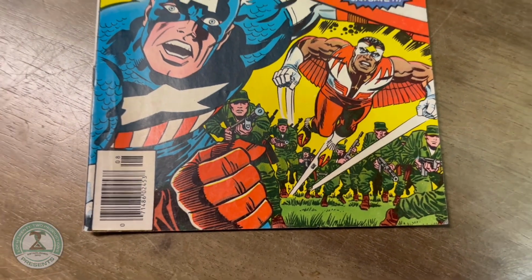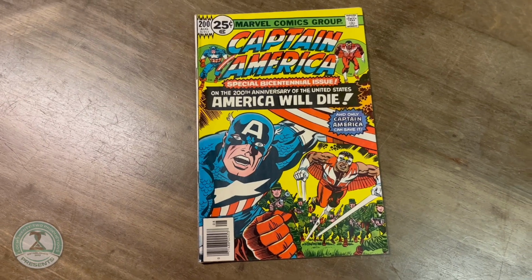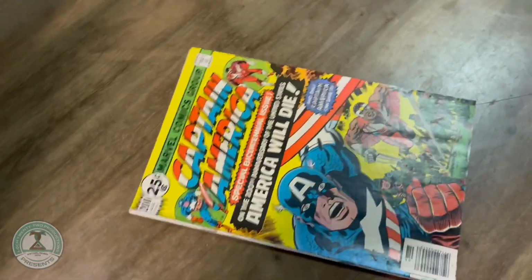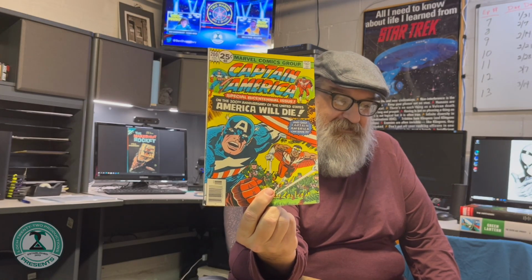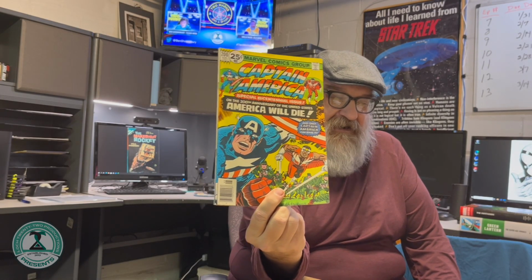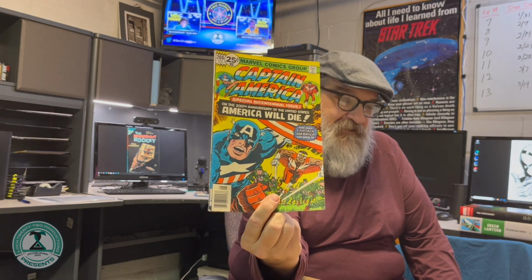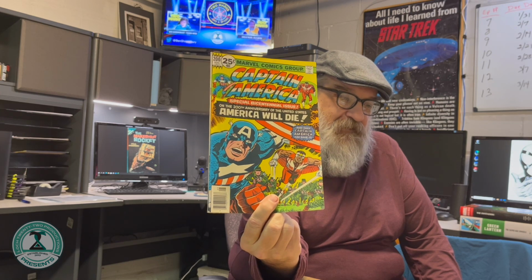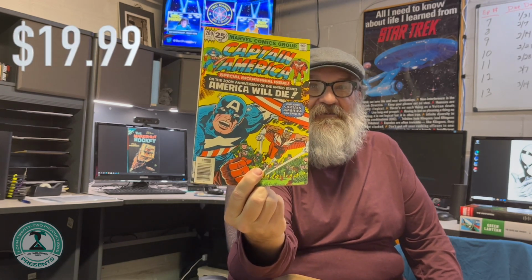And this is a very interesting issue. For the bicentennial, Marvel brought back one of the original co-creators of Captain America from the Golden Age, the one and only Jack Kirby. This issue, including the cover, is entirely edited, written, and drawn by Jack Kirby, with interior inks by Frank Giacoia, all the way back from August 1976. Yours today for only $19.99.